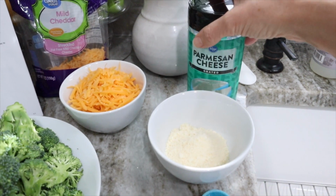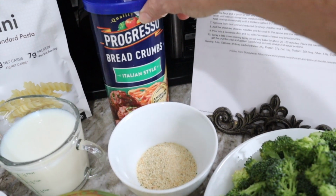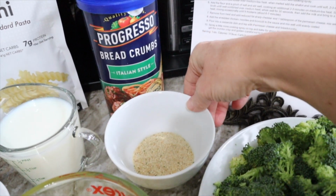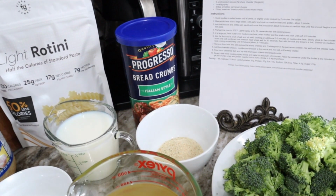We're going to have to definitely get some more of that. And 2 tablespoons of seasoned breadcrumbs. So I just picked up these Progresso Italian and herb. And so I have the 2 tablespoons measured out there as well.